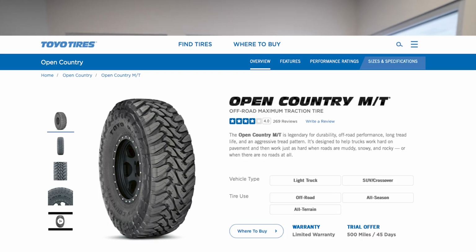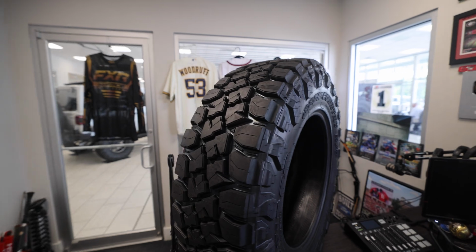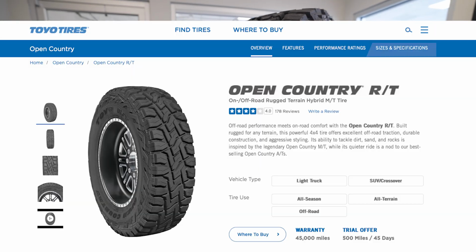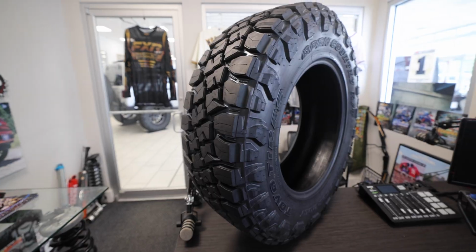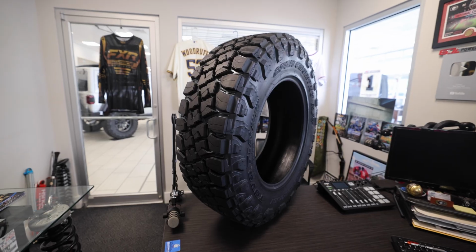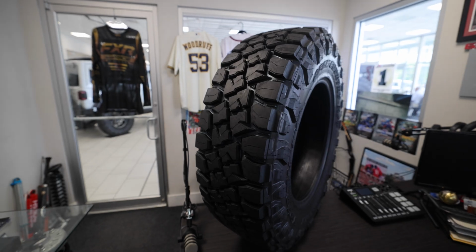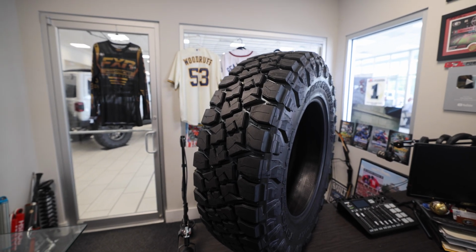The TOYO Open Country mud terrain is such a phenomenal one. The Open Country RT had that retro vibe to it that I love, and it worked only on certain vehicles to me, but how well it handled all conditions was really truly impressive to me. Then the RT Trail was born, which is more of an all-terrain hybrid tire, and this RT Pro to me is the direct replacement for the regular RT.